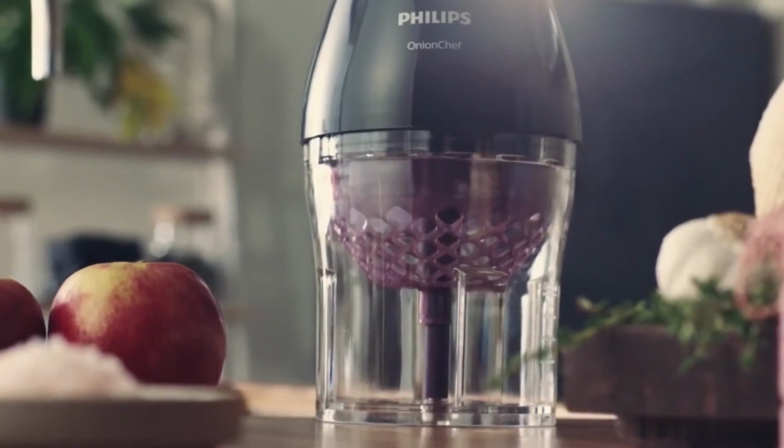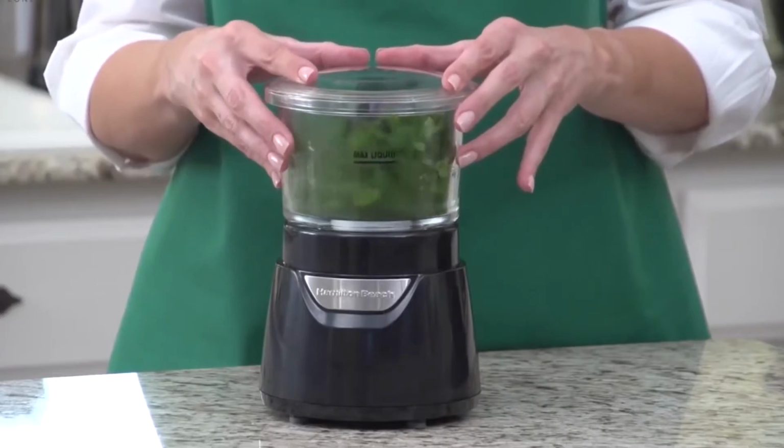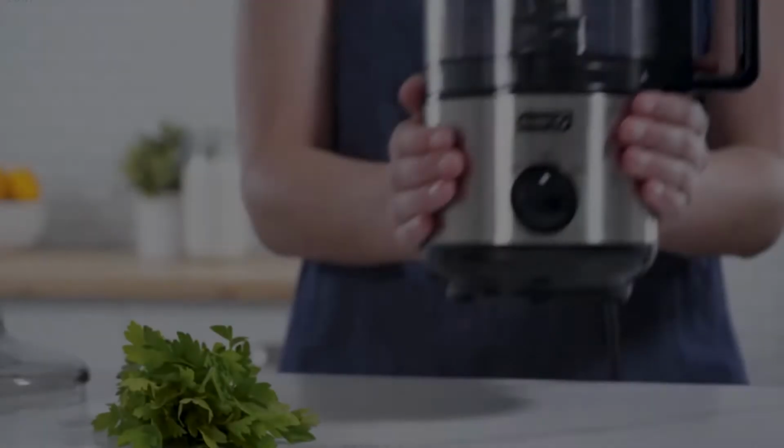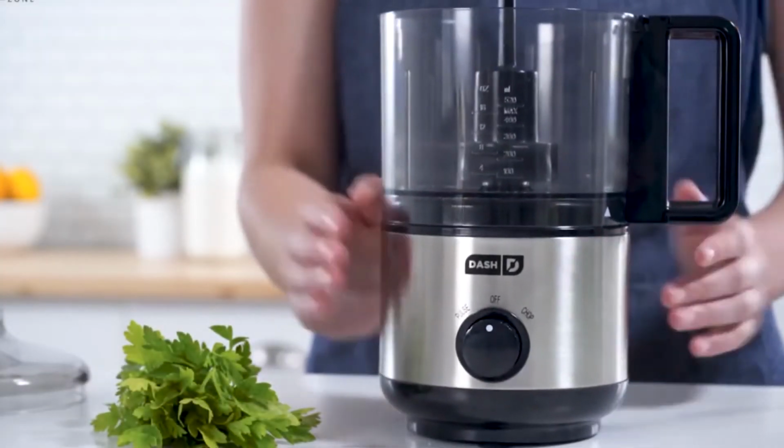This food processor comes in handy and is made from an electric motor and a battery. Unfortunately, it is very small. On the contrary, this device can be used to blend a small amount of fruit.